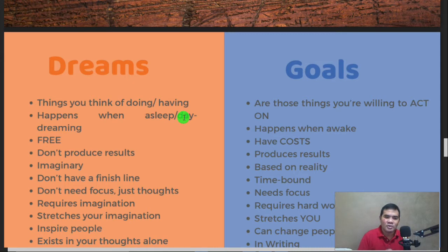No? So, dreams, things you think of doing or having. So, gusto ko to. Sana pagdating ng panahon. Sana ganito. So, yon. Things you think of doing. Okay. So, yung goals naman are those things you're willing to act on. Okay. So, ito yung goals mo for this month. O yung goal mo for this month. So, kailangan mong gawin. Take action or act upon.